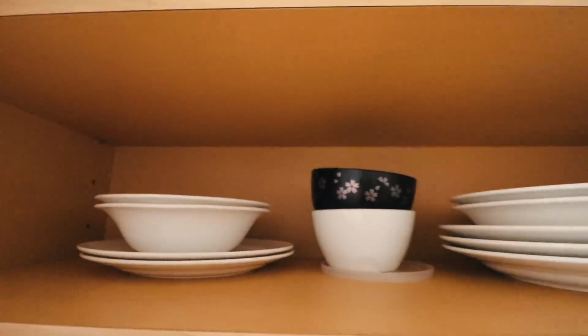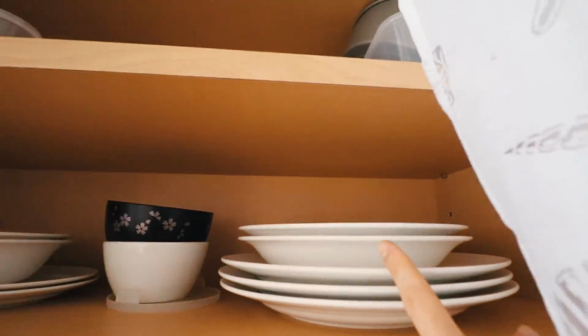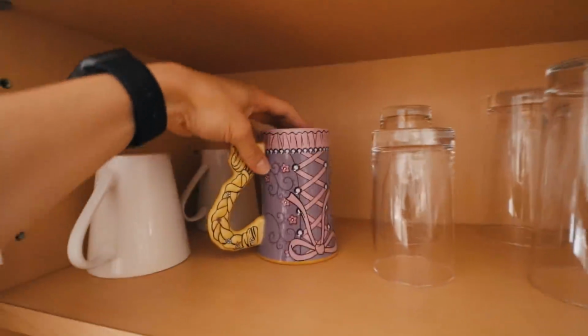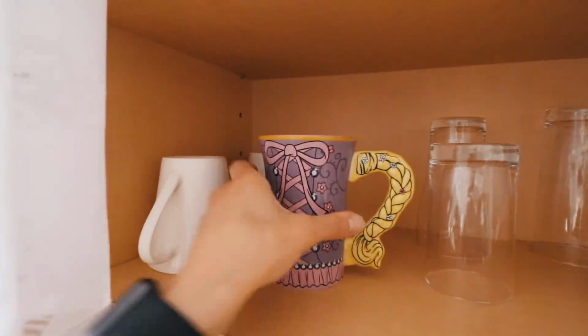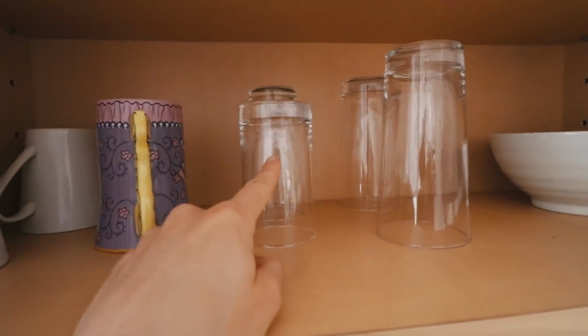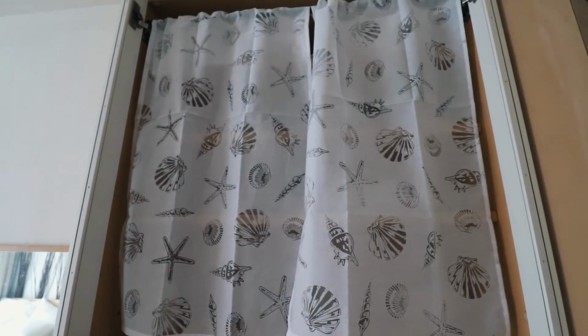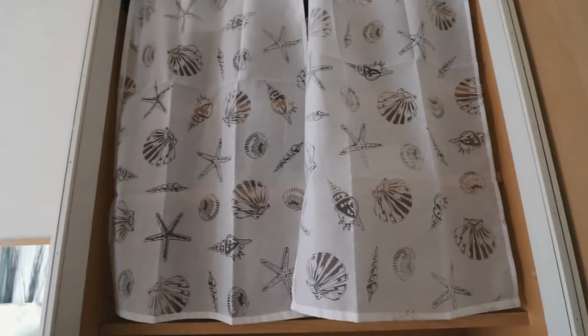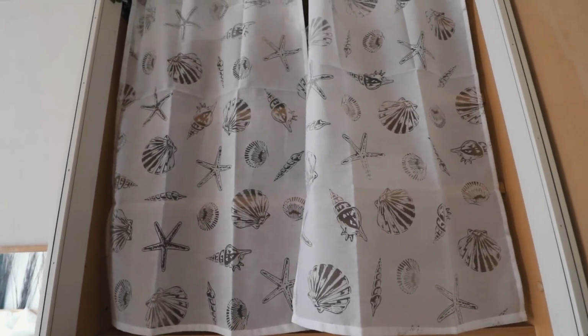So I've only got 2 of everything, except I've got 3 plates because one of my friends left hers here. I've got 2 mugs here, although I only use this one, my Rapunzel mug. And these 4 cups also came with the apartment, but I pretty much only use this one. And I picked this up from the 100 yen shop. It's not really themed to my room because I just realized it's got shells and starfish on it, so nice.